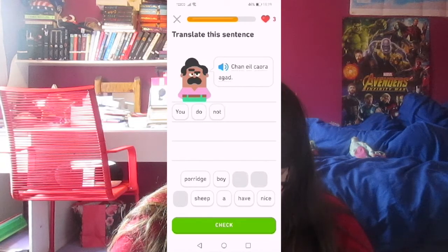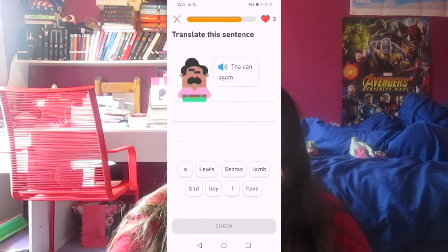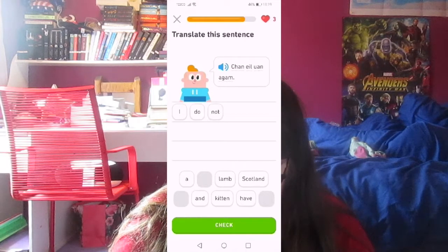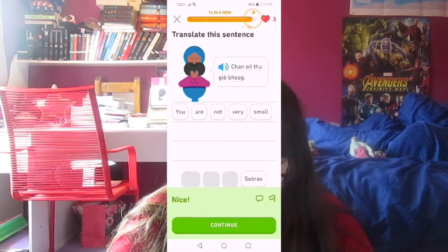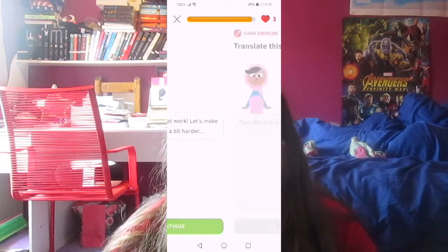You do not have a sheep. I have a lamb. Tha uan agam. I have a lamb. You are not very small. Great work. Let's make this a bit harder.